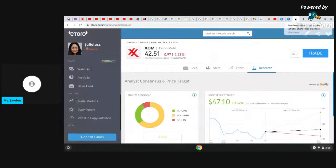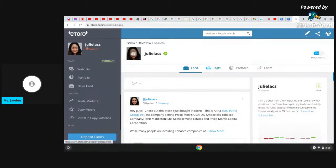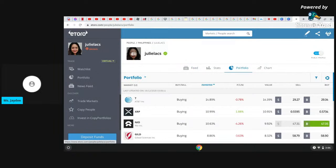This platform is super user friendly, the platform that I'm using. I've been with eToro for 2 years now, and this is what I have so far.